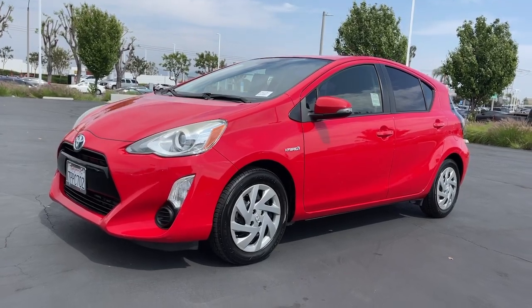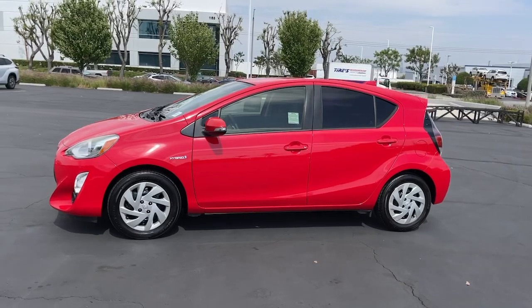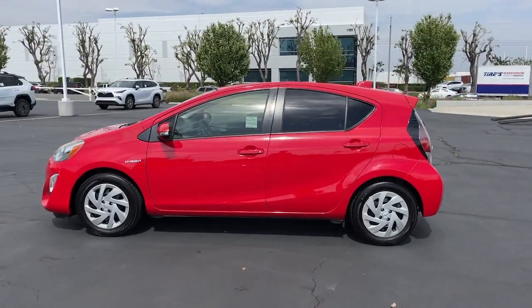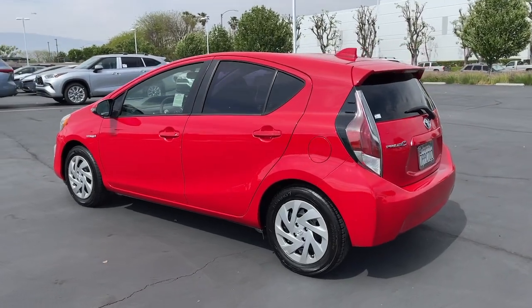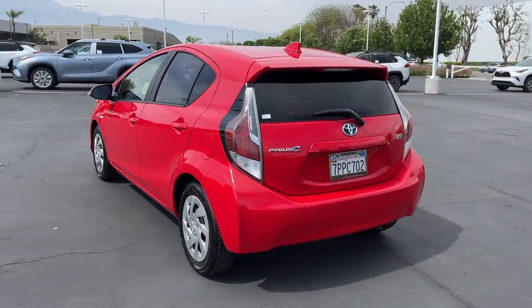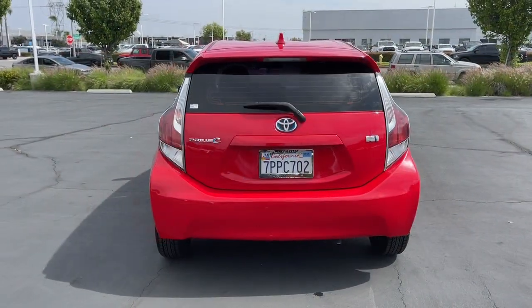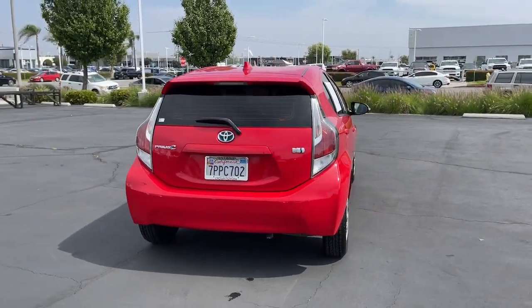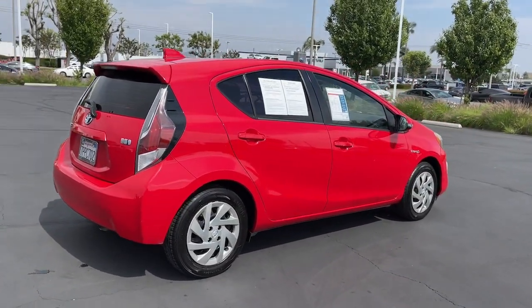You will be amazed by this 2015 Toyota Prius C. With less than 100,000 miles on the odometer, this vehicle provides excellent value. This affordable, sporty Prius C brings a bold, fresh look, liftgate practicality, and hybrid efficiency to your daily drive. You'll love the backup camera and touchscreen infotainment system too. It's got everything you need and nothing you don't.